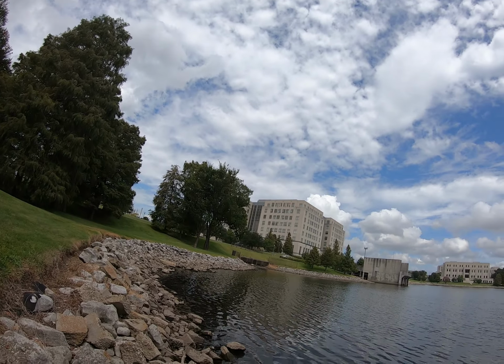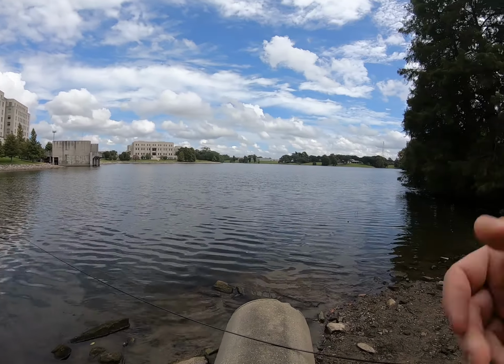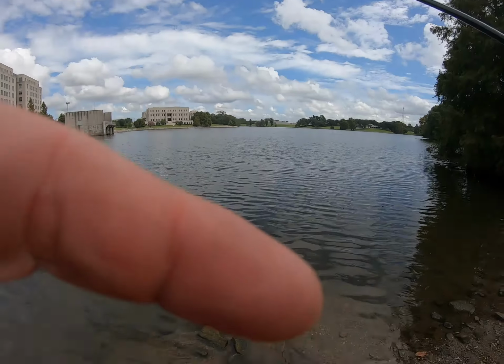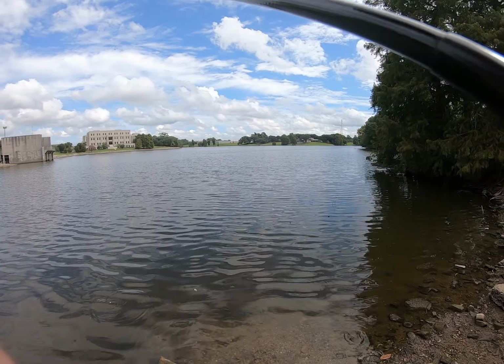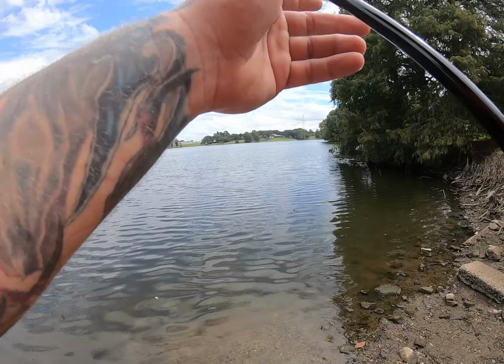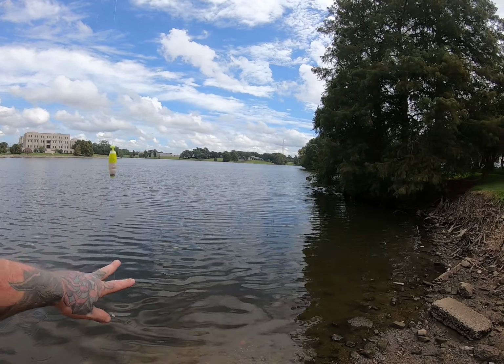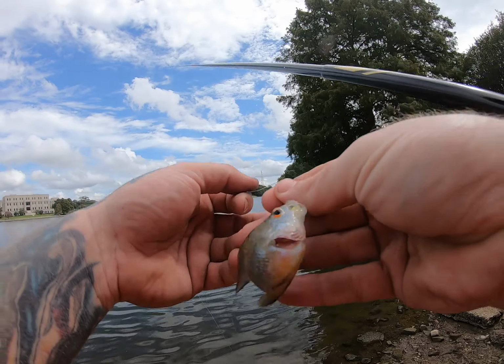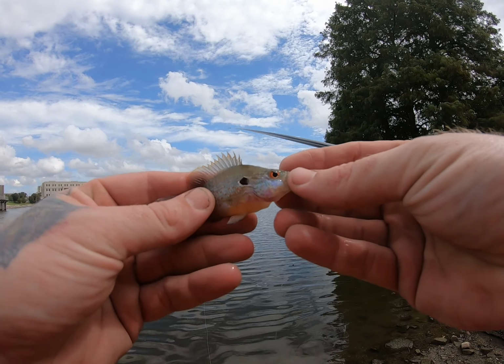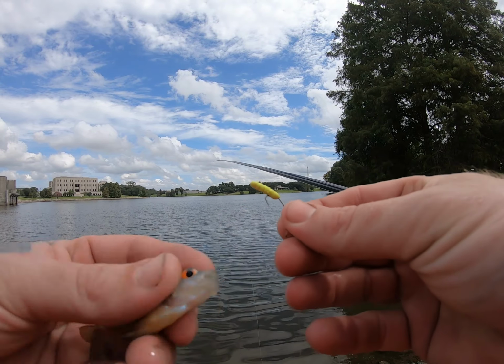Alright, let's get back to fishing. Hopefully this is a better view anyway. Oh, look. Fish number 6. Look how pretty. Alright, well buddy, go get bigger.